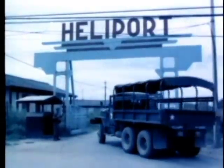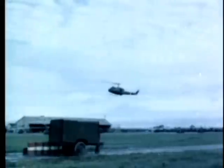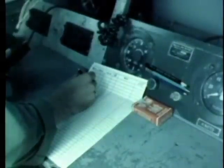At Tan Son Nhut Air Base, Saigon, is a heliport handling a high volume of rotary wing aircraft traffic, ranging from the Sioux to the Chinook helicopters. These aircraft are largely from Army units based outside of Saigon. A control tower mobile van mounted on a 2.5-ton truck is used for controlling the traffic. Here, the wind direction is being communicated by radio to Huey helicopters preparing to land at the Saigon heliport.